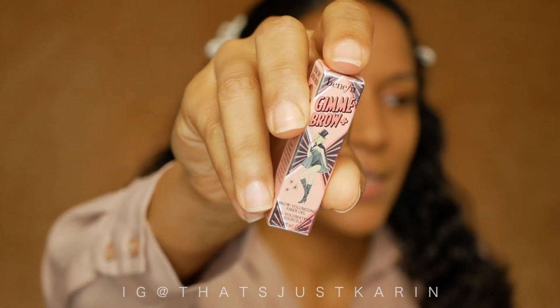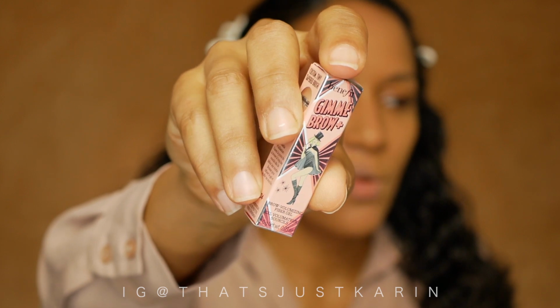All right, so I went to Ulta yesterday, just doing some stuff for Instagram that I should be posting soon, just to work on my page a little bit more, balancing out the beauty side of things. And I got 2 free products that I want to test out, and I was kind of excited about this one. And this is the Benefit Give Me Brow.